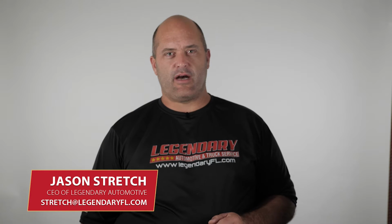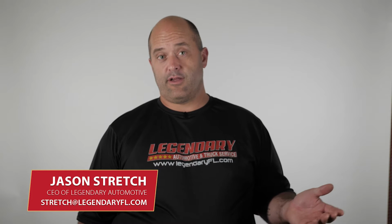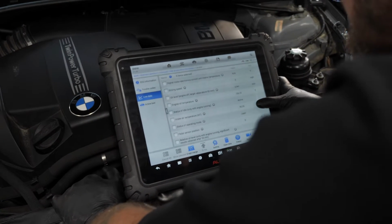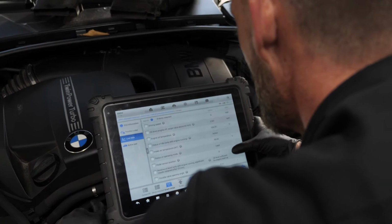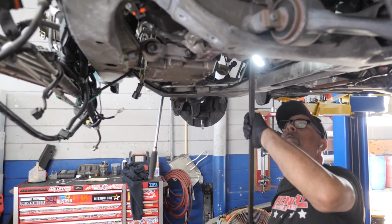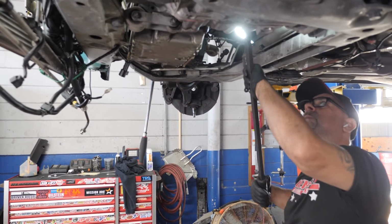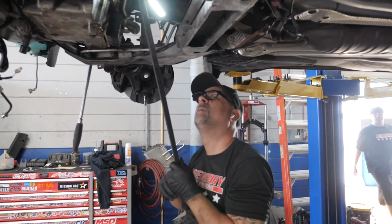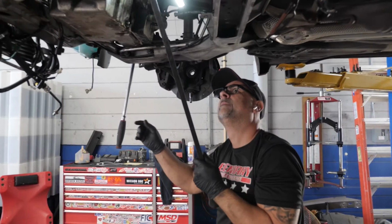Today, the blog is about buying a used vehicle and doing a pre-purchase inspection. It happens fairly frequently. All too often, we find that the vehicle needs considerable work that the customer wasn't at all expecting to pay for. It truly breaks my heart and my crew's heart because all the individual needed to do was to bring it to a shop like Legendary Automotive, and we would have conducted a full pre-purchase inspection before they bought it.